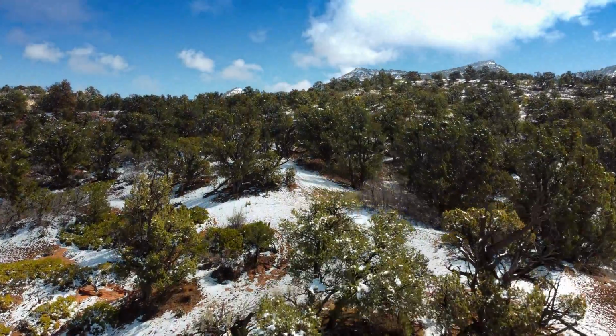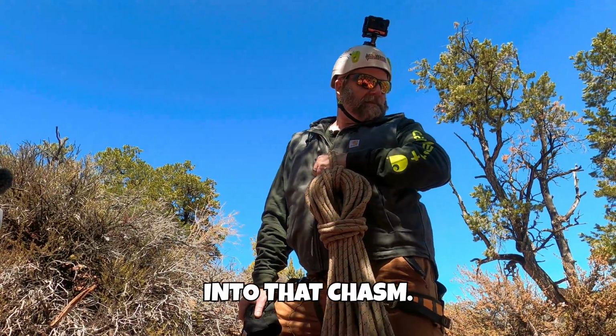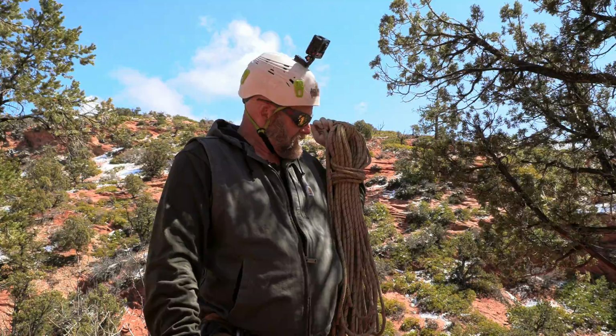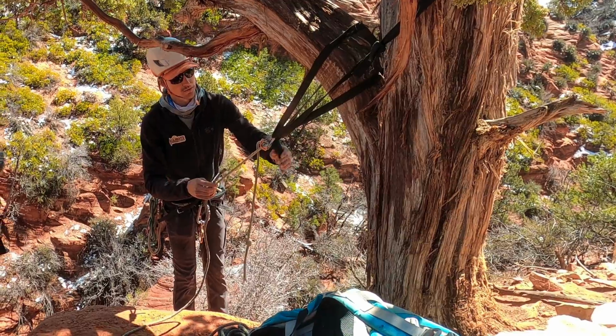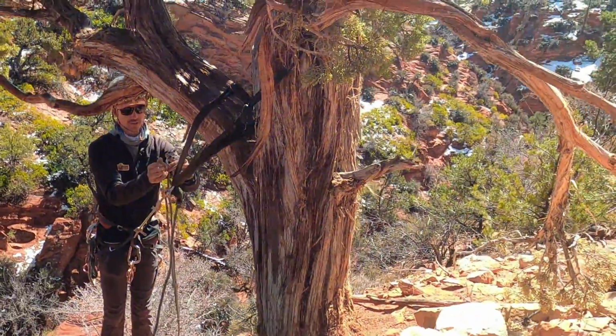And finally, we arrived. So we're getting ready to drop the rope over the cliff and rappel down into that chasm. Got my rope ready. We're gonna probably toss it over first just to be sure. So we're gonna thread the rope through this anchor here, and we're gonna set up a block so then we can rappel on one side.